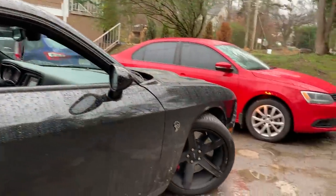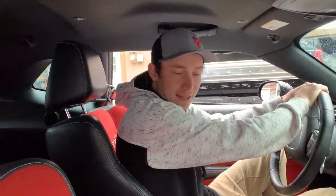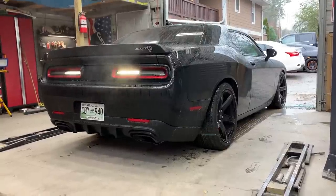Dang, this thing is filthy. And the brakes are squeaking, but I think that's a normal thing on these Hellcats. Yeah, they do. The brakes are squeaky, dude.